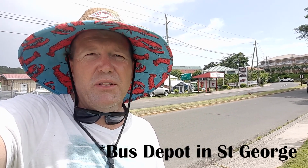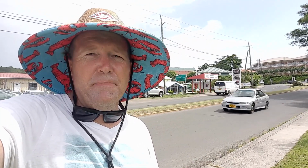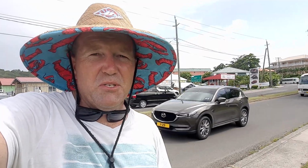Now, you'll be jam-packed in there, especially if you go to the bus stop. They won't leave before you have 20 people in the little minivan. And even to the point where if they find the 21st or 22nd person to try and cram in there, then the conductor will actually just crouch in the front somewhere and make his own type of seating arrangements. So, yeah, catching a bus in Grenada is quite the experience.